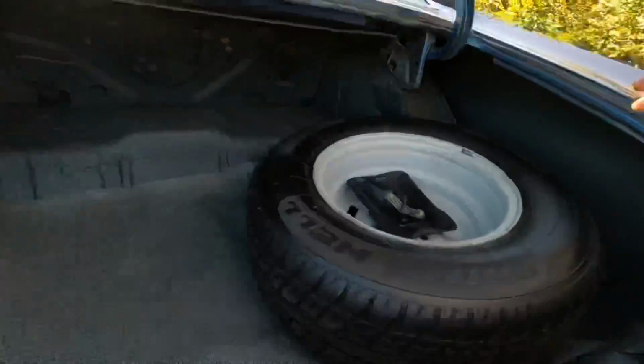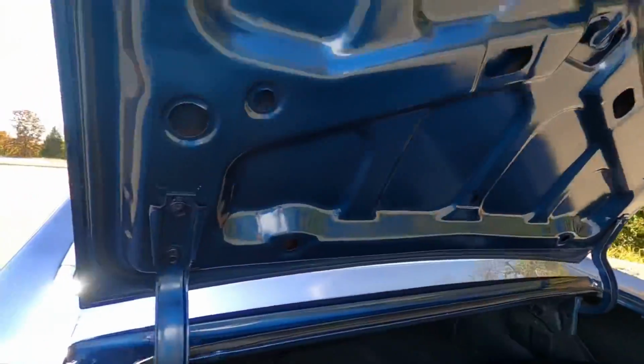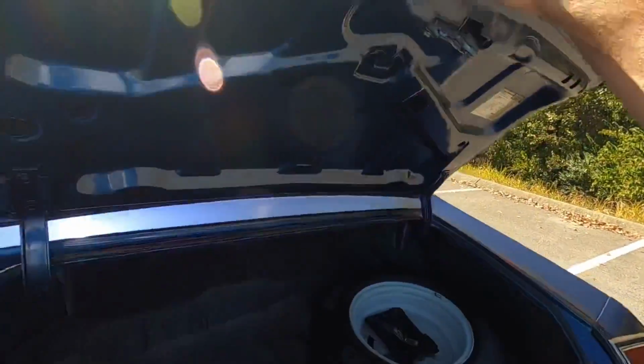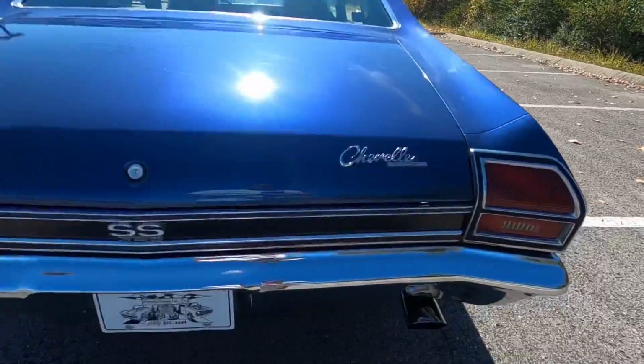Looking over in this fender. Not too bad. Up on your trunk lid here, it's in good shape. Coming down with it. Shuts easy. This thing's glowing out here in the parking lot.